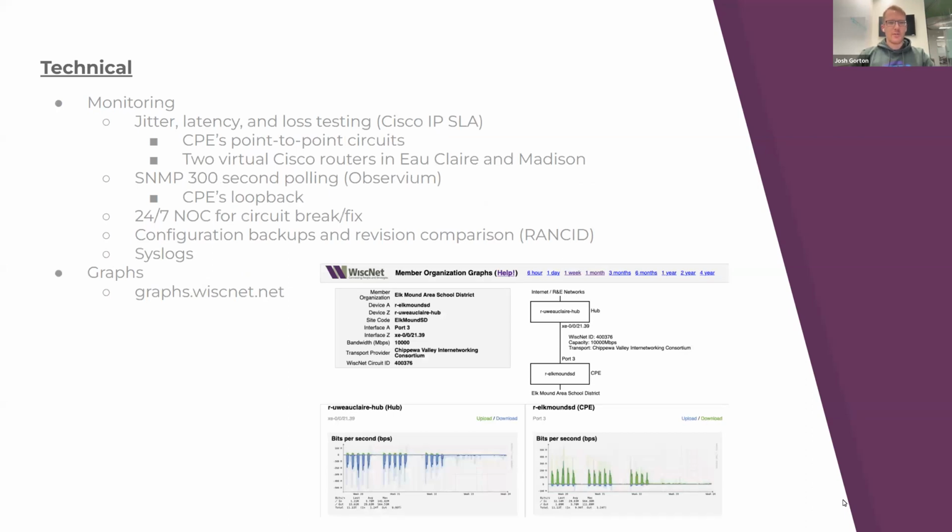So for monitoring the service, we have quite a few different monitoring servers that we use. For monitoring jitter, latency, and loss testing, we actually use Cisco IP SLA, and it monitors each circuit individually. So if you have two circuits to WiscNet with Connect Plus One, they're each monitored independently, and they're monitored from Eau Claire and Madison, where we have Cisco virtualized routers doing the IP SLA service. We also SNMP poll to do things like graph errors, discards, laser light level, bandwidth, stuff like that. That's from software called Observium.